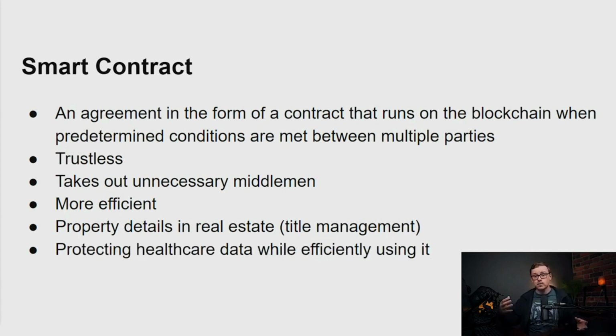Also, protecting healthcare data. Right now, hospitals very rarely share healthcare data with other hospitals because they're so afraid that it's going to get leaked. And because of this, patients get subpar treatment because other hospitals aren't aware of the patient's pre-existing conditions, what medications they're taking, etc. So smart contracts could be used to safely and securely share that data so a patient can get better care.